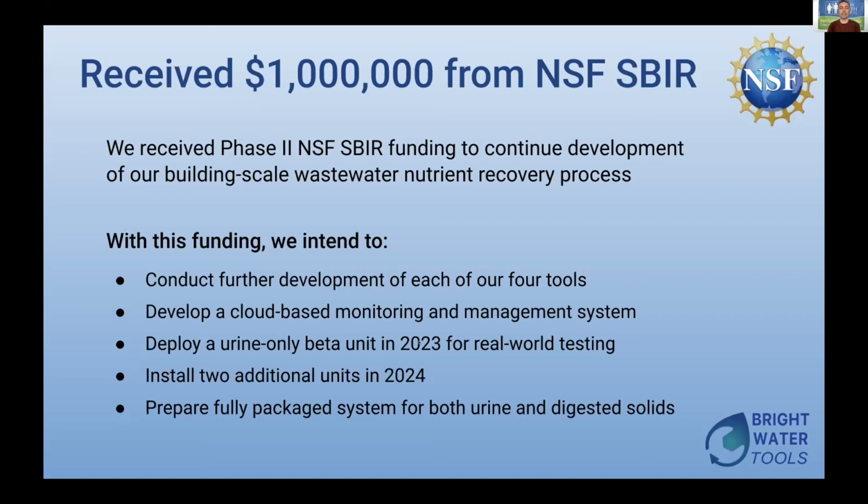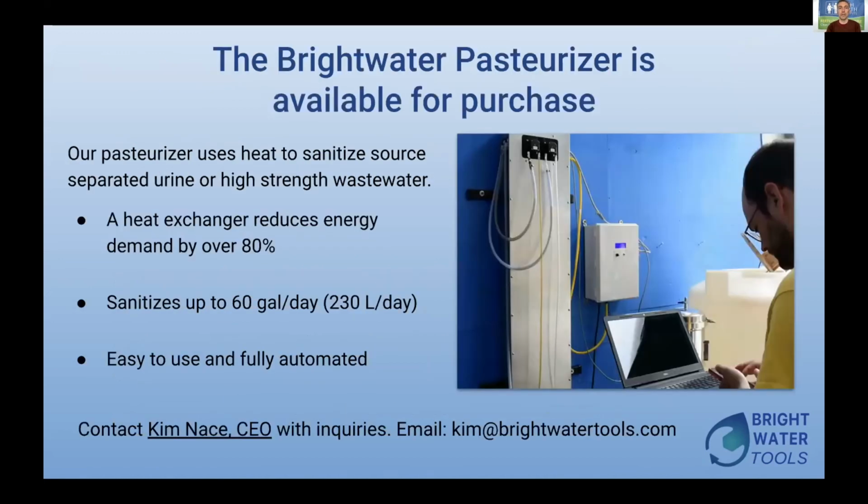And then we'll be deploying next year a urine-only beta unit that will do the concentration and pasteurization, with 2 more the following year. And then after that, working toward the fully packaged system that can manage both urine and toilet solids. And I just want to finish with a few details about the pasteurizer.